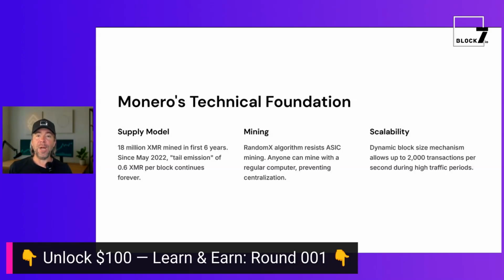The mining RandomX algorithm resists ASIC mining. Anyone can mine with a regular computer, preventing centralization. You cannot mine this with a Bitcoin miner, with an ASIC miner. You can mine it with a regular computer. Everybody can mine. And this prevents a lot of mining farms from coming up, leading to the centralization of the miners, as we see in Bitcoin.